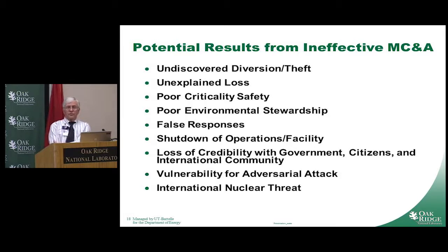Poor environmental stewardship. These are sensitive materials for a lot of reasons, and if they get out to the environment, they can cause a lot of potential impact on the population as well as the environment itself. And so having a good MC&A system helps keep track of that as well.